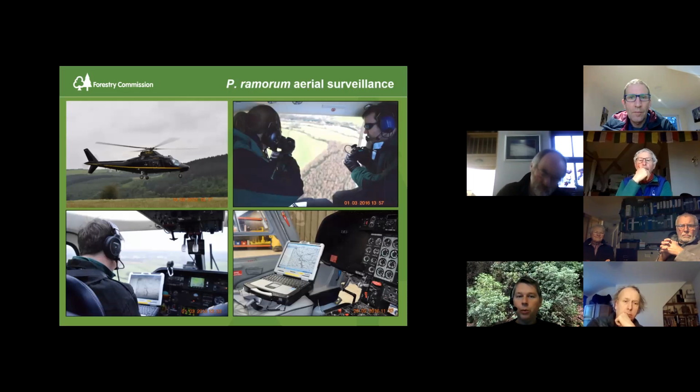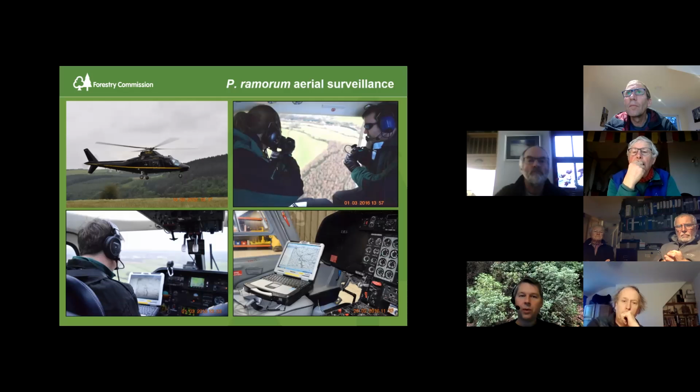So in any normal year, we undertake aerial surveillance. This has been going on since 2010. And it involves, well, that helicopter is quite an ancient one. For those who used to watch Treasure Hunt back in the 1980s, that was a helicopter. That is the very same one, which is now in pieces. We're in a slightly more modern helicopter.